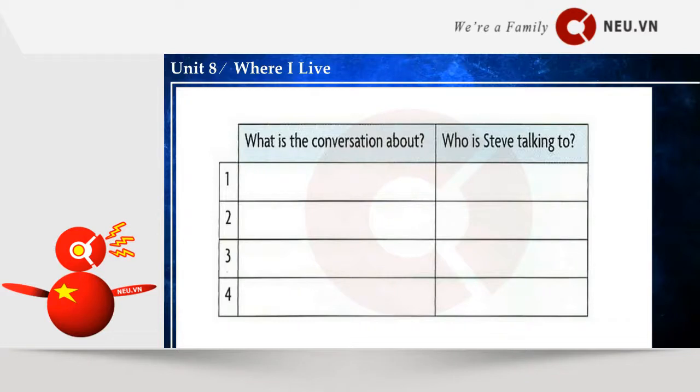Conversation 3. Oh, no. Rain again. Well, it's not so bad. Yes, it is. The sky's really black. You're right. No golf today, then.